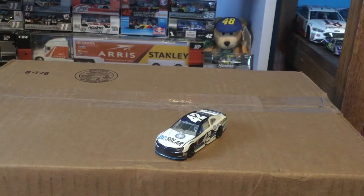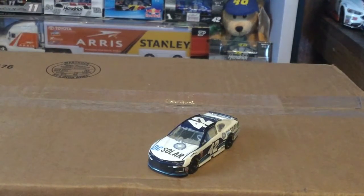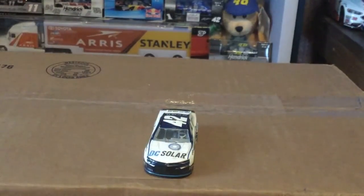I'm hoping to get the angle a little better for you guys in this video, so I am going to zoom in a little bit. Sorry if the quality isn't 100, but it'll work. So I have reviewed this car before. Obviously, I have two of this one and the Kate's Cane. Those are the only two that I have reviewed in this wave. So, yes, here it is.